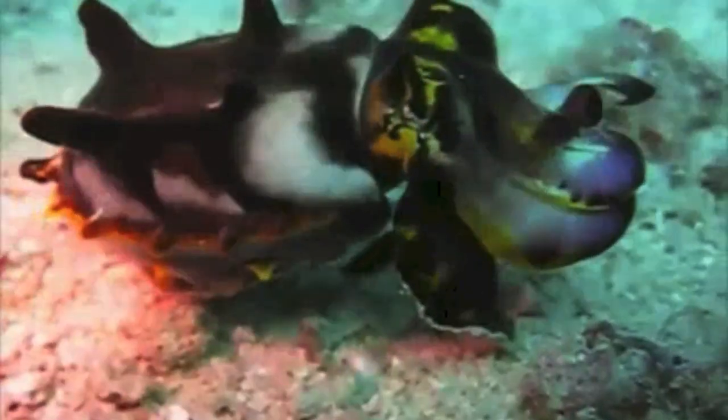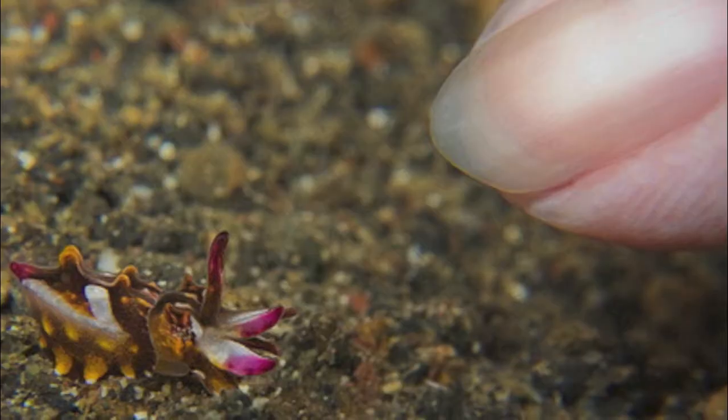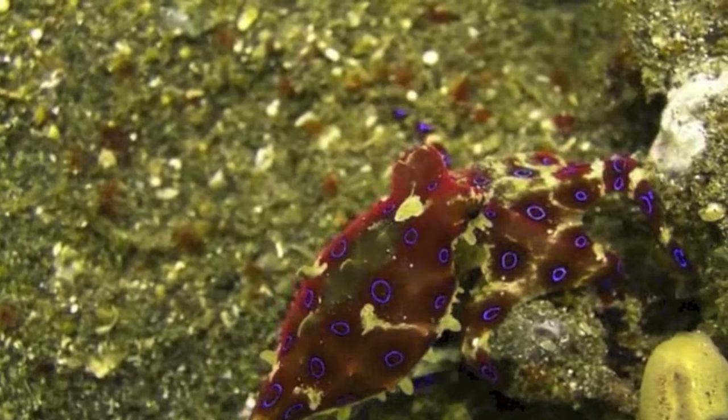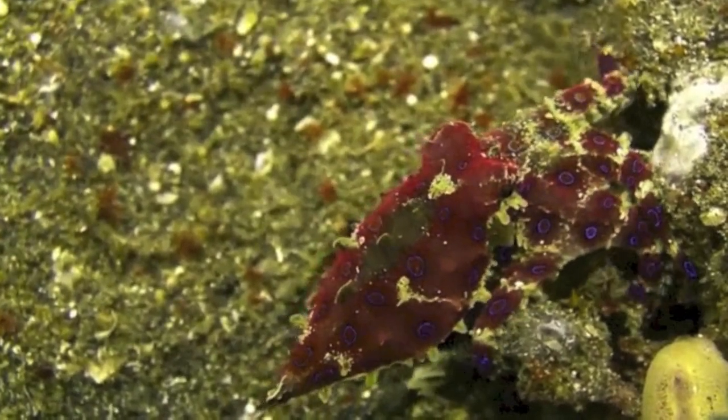This is Liz's most favorite thing that we saw underwater. It's a flamboyant cuttlefish, and they're actually pretty small. Blue ring octopus is incredibly poisonous and about the length of your thumb. This is a school of juvenile red emperor fish amongst the false fire urchin.